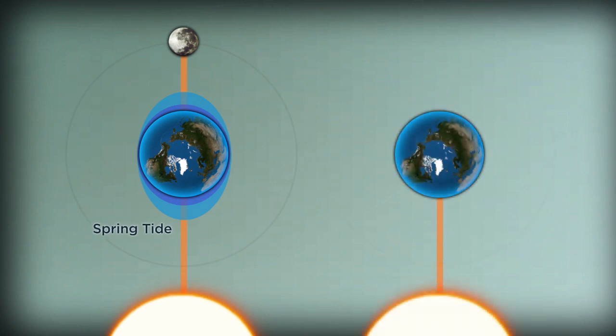When the Sun and the Moon and the Earth are all along a line, the Sun and the Moon work together and produce unusually high tides. These are called spring tides. When the Sun and the Moon are at right angles, the contrast between high and low tides is reduced, and we call those neap tides. From the relative heights of the spring and the neap tides, you can tell the Sun's tidal forces are not quite as strong as the Moon's. They're only about half as strong.